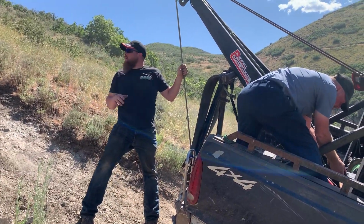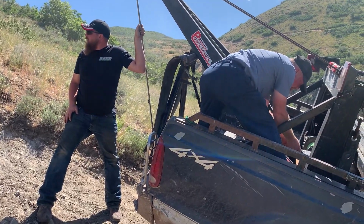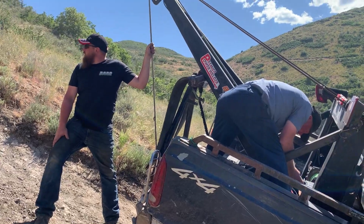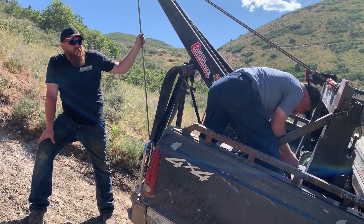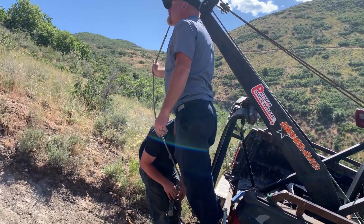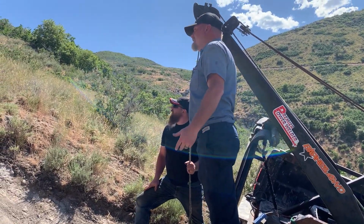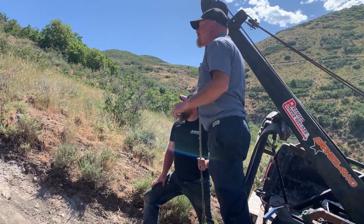You okay? No. I'd like to get up further to it, but it is steeper. I want to be closer. Right. Even if we were closer, we'd have to get it straighter before we could sling it anyway. Yeah.